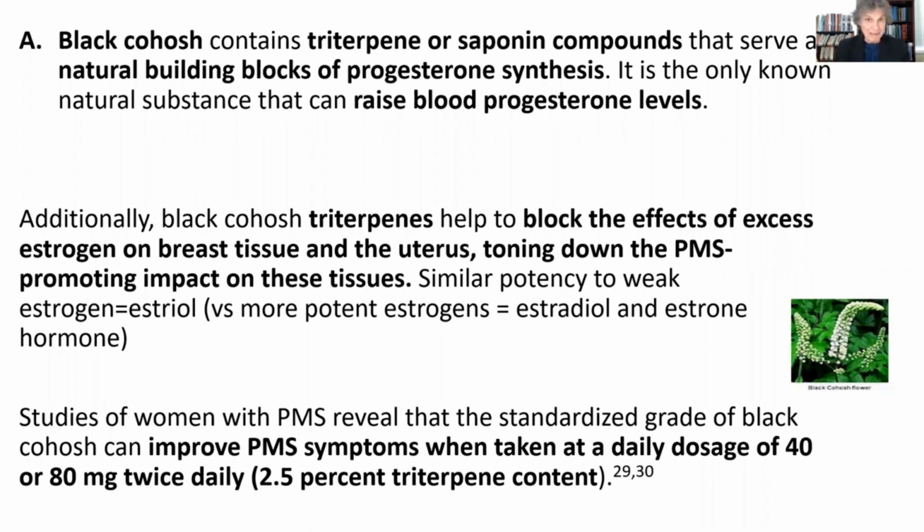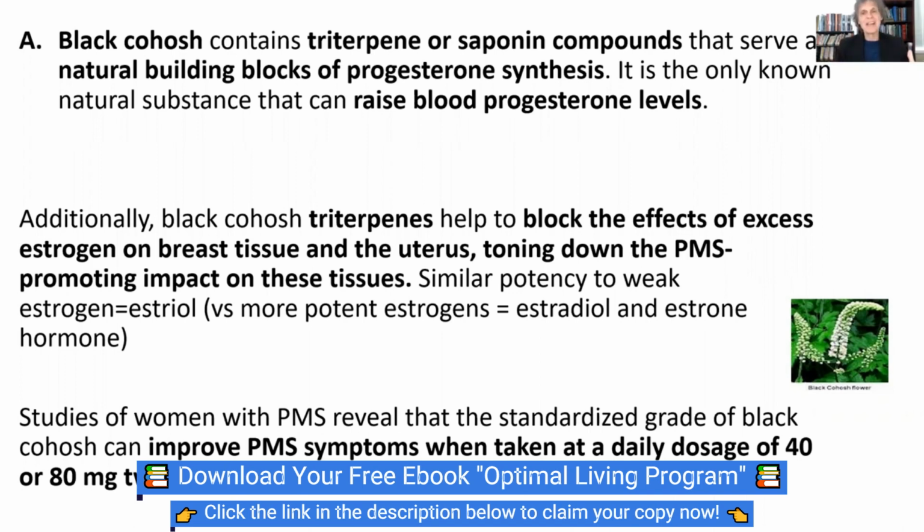There are no drugs that do that. You can give women progesterone as a hormone, but to get her body to make more progesterone from the corpus luteum, the only thing that's ever been shown to do that is a standardized grade of black cohosh with the right amount of triterpene glycosides. Additionally, because the triterpene glycosides look sort of like estrogen, they can block estrogen from affecting breast tissue and the uterus, and tone down a lot of the PMS symptoms by blocking the more potent estrogens from getting into the cells or stimulating the receptors.